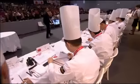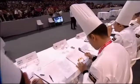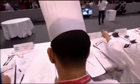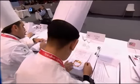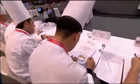So soon we're going to be moving over into kitchen number six. Oh, sorry, kitchen number three. I'm jumping the gun. Kitchen number three is going to be our next plated dessert that we are going to see as well.